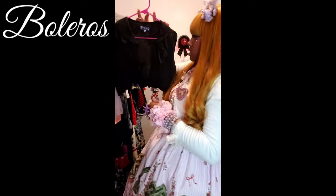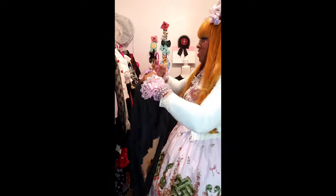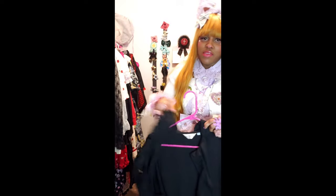Okay. So I'm going to try to be kind of quick because I don't want this to be too long. This is a bolero. This is just some random off-brand bolero that I had. I think this is actually a children's size because it says 16 on there. But it fits. I haven't worn it yet because it doesn't really go with anything. But it's there if I ever need it.